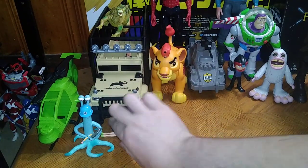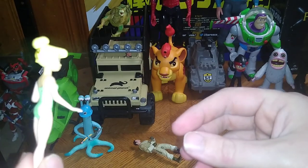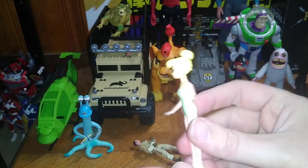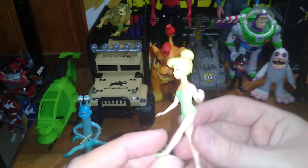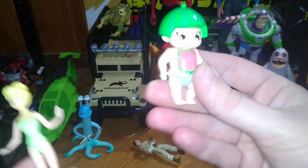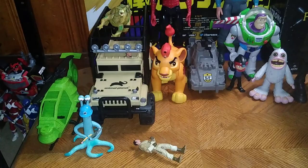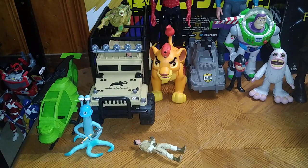We got Tinkerbell from Disney. And I've never had a Tinkerbell figure before. But she was just so cute, fairy, and I had to have her in my collection. We got this watermelon baby. Oh, that's just so cute. Gonna go in the random figure basket.